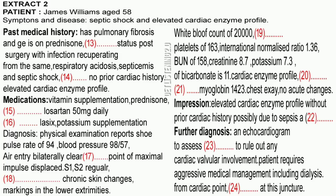Hello, doctor. Good morning. Good morning. What's your problem? Well, he's my father, and he had a septic shock. And when we consulted locally, the diagnosis revealed elevated cardiac enzyme profile. He had some workup done from cardiac standpoint, which has been negative so far. Okay. Does he have any previous history of chest pain or shortness of breath? No, doctor. What is his name and age? His name is James Williams, and he's 58 years old, doctor. Does he have any history of hypertension or diabetes mellitus? No, doctor. Does he smoke or drink?